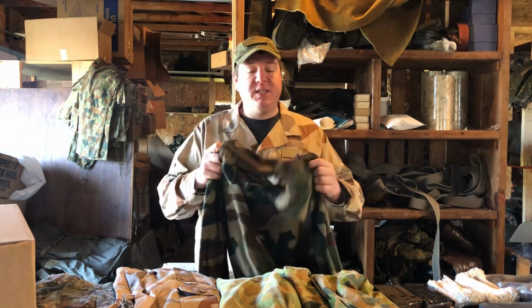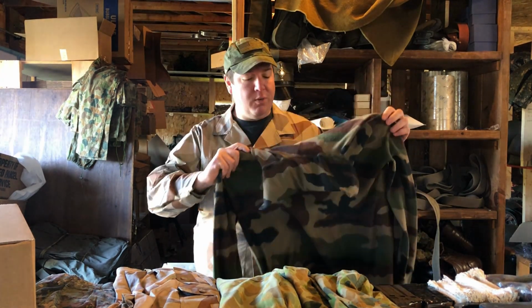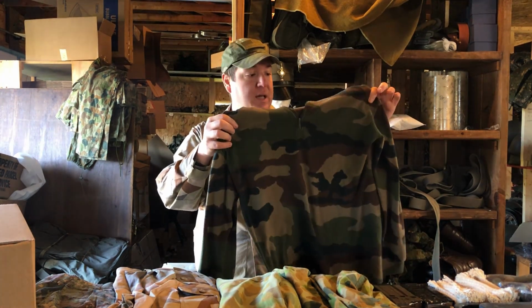Now I'll get to the products really quick. These I've had in stock for a while. This is mine, my personal one. It's a little bit more faded and the tag's faded. I've had this for a couple years now, and I use these quite often.